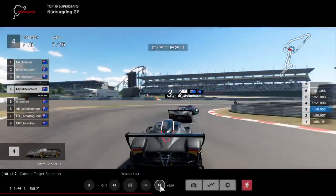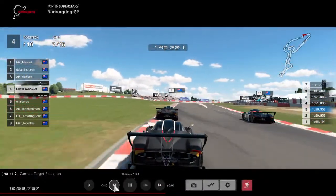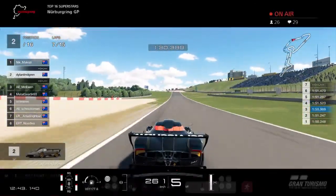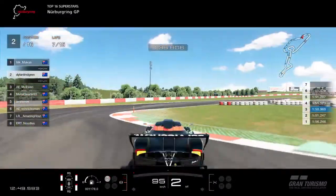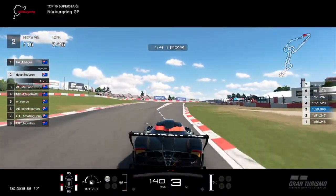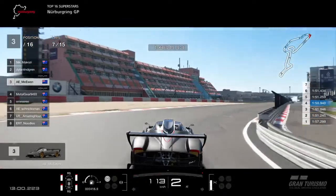So further into the race, see the second, third, and fourth are all pretty close to each other. Dylan, his tyres are getting a bit worn now. It appears he's going to go for a 2-stop, and you can see that he cuts the chicane. He doesn't get a penalty, so that's very, very fortunate, very lucky from him.